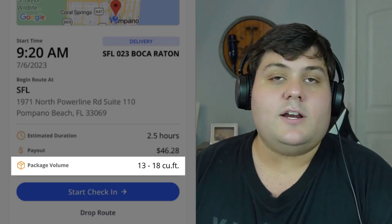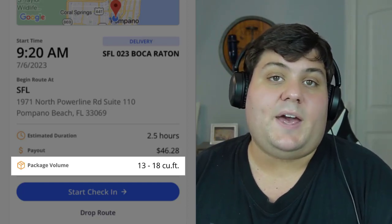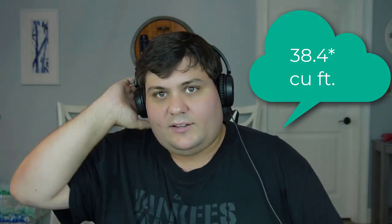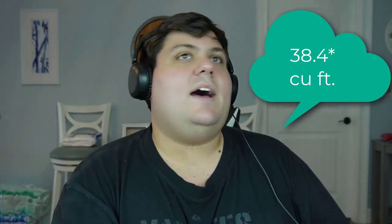If your car is not big enough to receive the packages, you got to drop the route. It's just going to be a waste of time for you to go all the way to the warehouse only to go all the way back because you had to drop the route while you were there and you couldn't actually fulfill the expectations of that route. If you don't know how many cubic feet there are, just Google how many cubic feet is in your vehicle and you'll get an idea. I have a Toyota RAV4. I got about 37 point something, I think it is. And I do just fine.